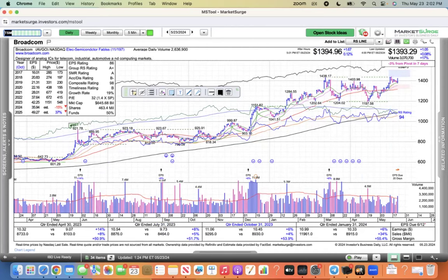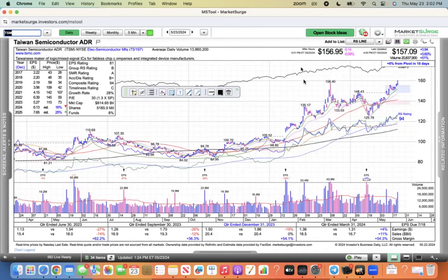Taiwan Semiconductor, just a lot of these AI plays. This one looks fantastic as well. So there's the hardware and software for AI.